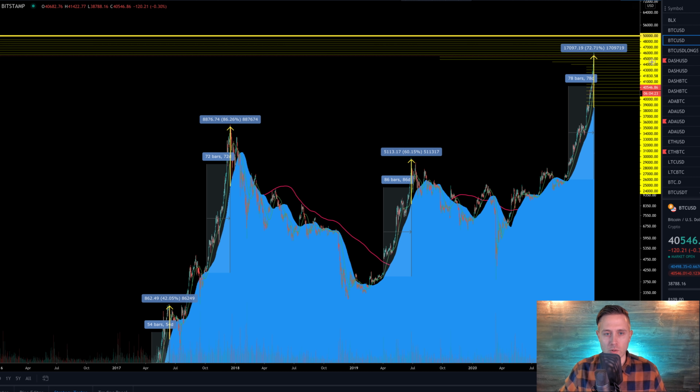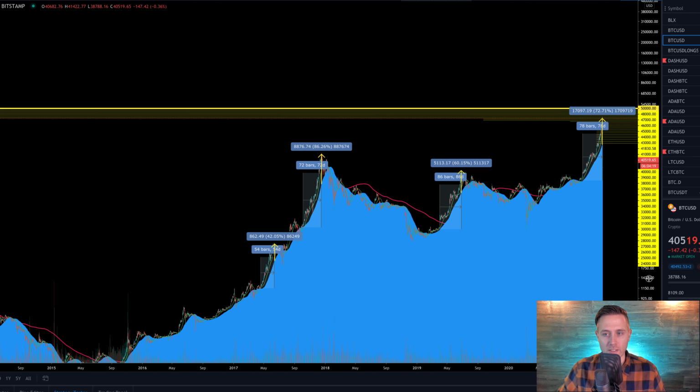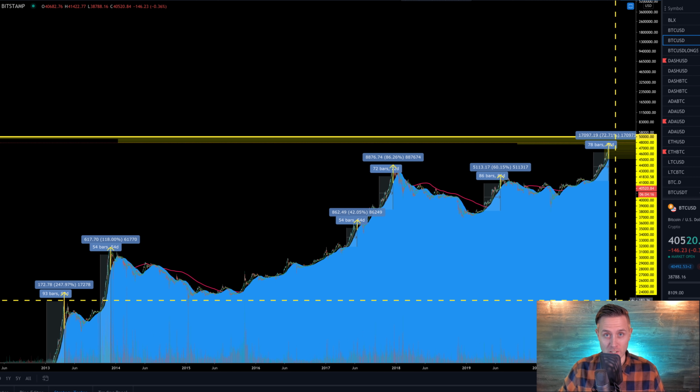But on the macro level, when Bitcoin's in these very bullish environments, historically, Bitcoin gets extremely overextended, extremely overbought. And on the topic of overbought, I want to throw this note out there. Bitcoin's overbought because so many people are buying because supply is low on Bitcoin. And this can continue. I want to just throw that out there.